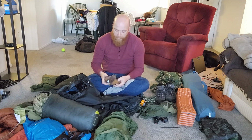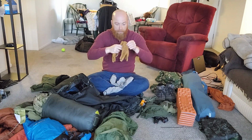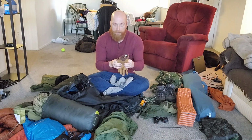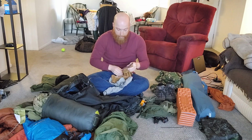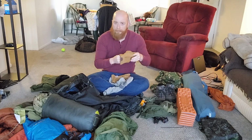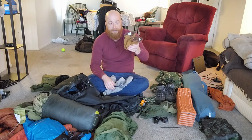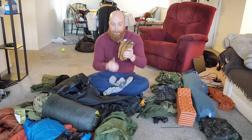Other sleep system things that I did have just for sleeping, I had a really nice pair of gloves. I don't know who made these. These were a Christmas present from my brother and his fiance. I think this is some sort of fancy fleece lining or something, but they're leather on the outside, and I wore them specifically for sleeping because they're a Christmas present and I didn't want to get them filled with cow shit from Kharkiv.